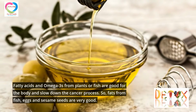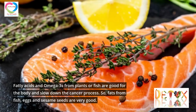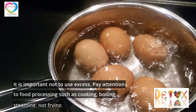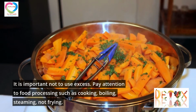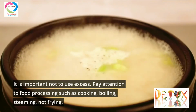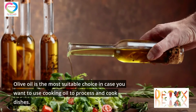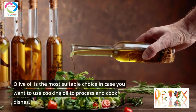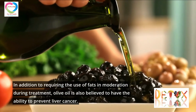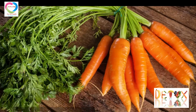Fatty acids and omega-3s from plants or fish are good for the body and slow down the cancer process. So, fats from fish, eggs and sesame seeds are very good. It is important not to use excess. Pay attention to food processing such as cooking, boiling, steaming, not frying. Olive oil is the most suitable choice in case you want to use cooking oil to process and cook dishes. In addition to requiring the use of fats in moderation during treatment, olive oil is also believed to have the ability to prevent liver cancer.